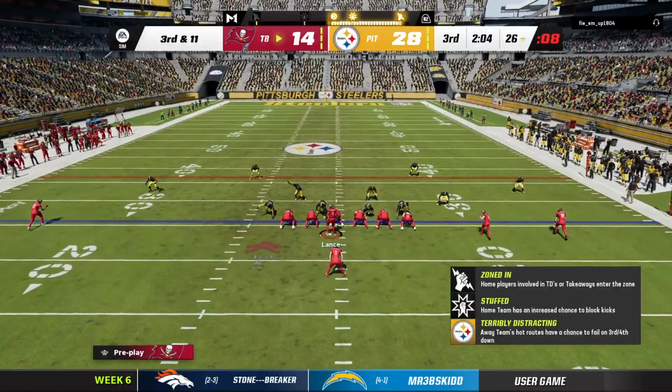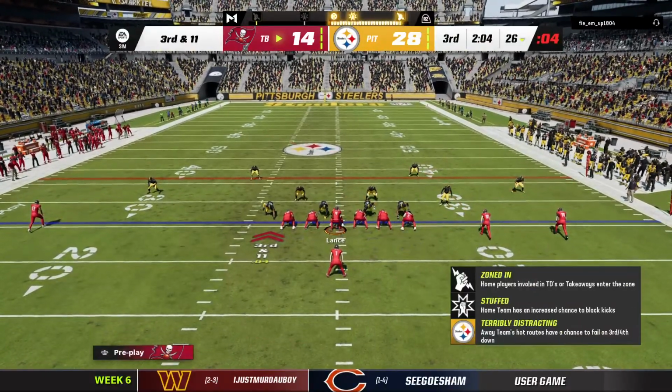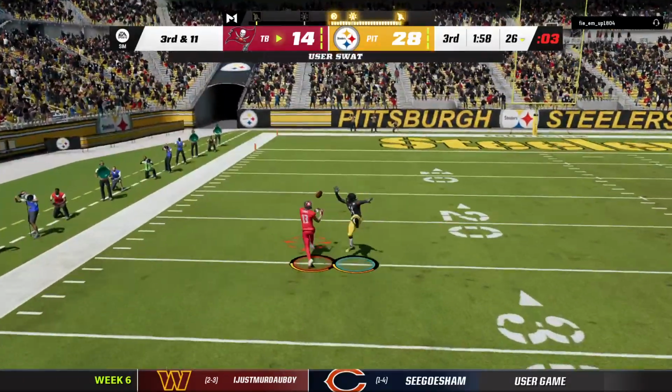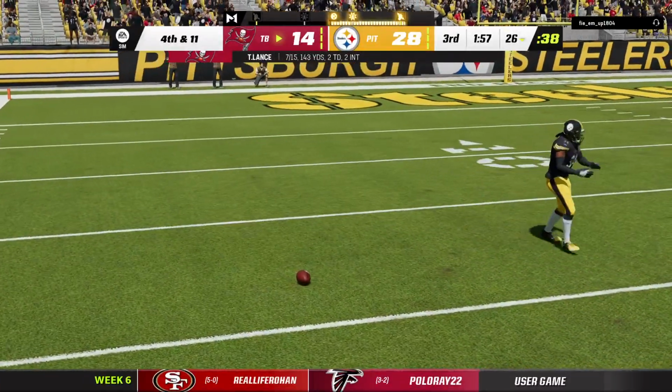Terrible towels in full force now as the Steelers get set to defend this 3rd and long. Throwing his Lance on 3rd down. Airing this one out for Evans. And he knocks the ball away and it falls incomplete.